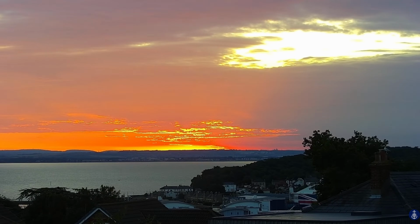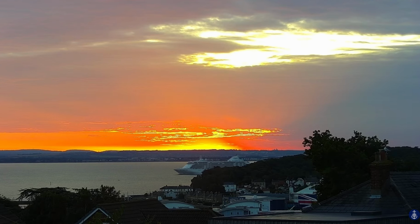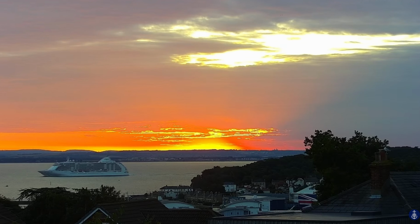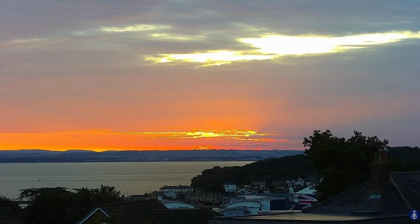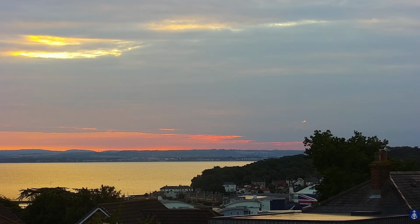What an absolutely fantastic sunrise here in Cowes. This is from Cowes Cam. The Seven Seas Voyager arriving in the Solent to a simply marvellous sunrise this morning. I thought I would show you this from the Cowes Cam, as by the time she gets to port, the sunrise has gone.